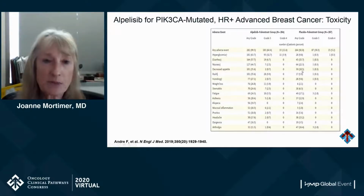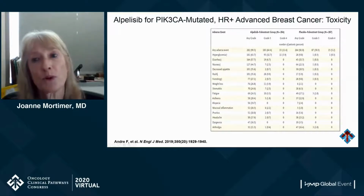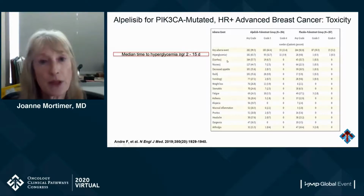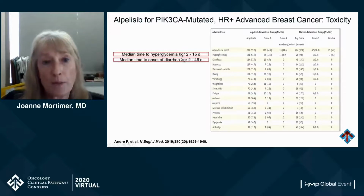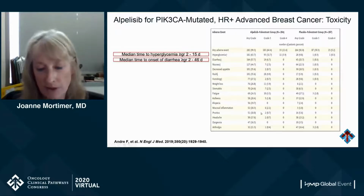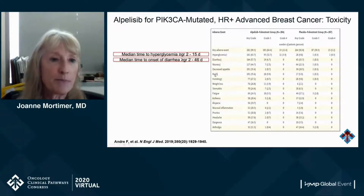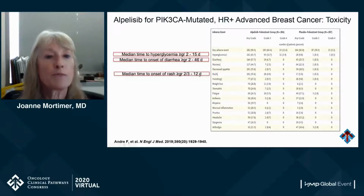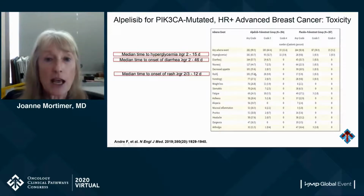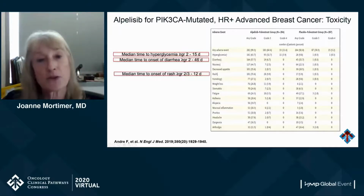It's important to talk about side effects because as we review guidelines, it's not merely efficacy, which is important, but also toxicity. And hyperglycemia is very common, 63.7% for patients receiving Alpelisib compared to 9.8% in the control arm. The time to development of hyperglycemia is anywhere from 2 to 15 days. Diarrhea is also a problem. It occurs between 2 and 46 days, and diarrhea is 57.7% with Alpelisib compared to 15.7% in those not receiving Alpelisib. And rash is another significant problem, which can occur up to 12 days is usually the median time to development of it, and it can be grade 2 and 3. Because of this, we prophylactically administer antihistamines to these patients, and the incidence was 35.6% compared to 5.9% receiving fulvestrant alone.